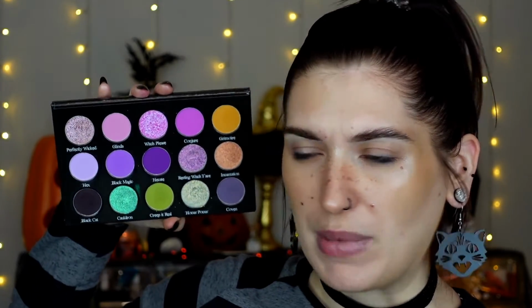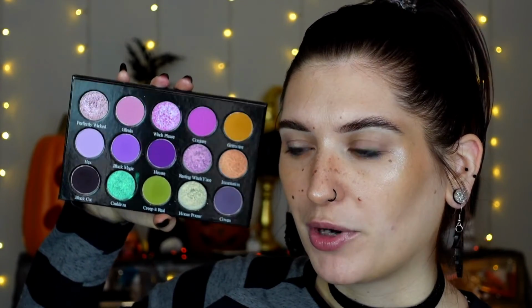We have the Basic Witch that launched earlier, I think in September, maybe even late August. It's really, really pretty. I love this. I think this is my favorite one of the three. I just think it's so enchanting. And then we have the recently Deinfluenced. This launched, I think, mid-September. This is very jewel toned, vampy. It's so pretty. I think these are all gonna play so well together and I'm really, really excited about it.